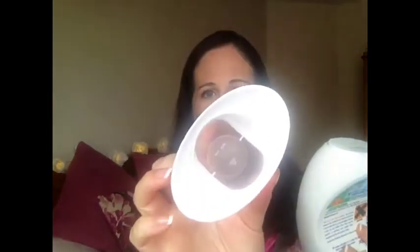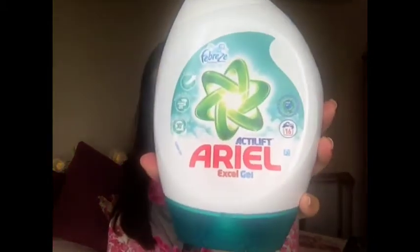If it doesn't say with Febreze, then it's not going to give you the smell that you want. And I've actually found that I don't really need to use a fabric conditioner with this, which is fab. The top just pulls off, and then you fill this cappy up with the gel, obviously, and then you just throw this in the machine with your clothes and they come out smelling delicious and they are so clean. Honestly, this stuff is flippin' brilliant and I love it.